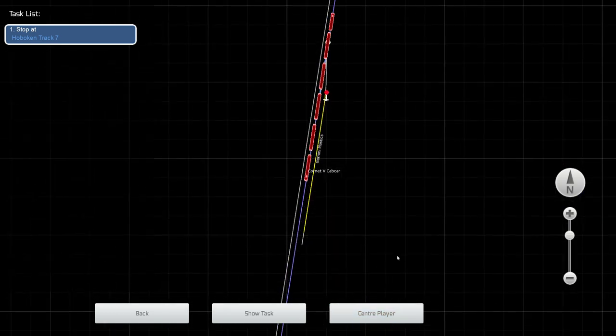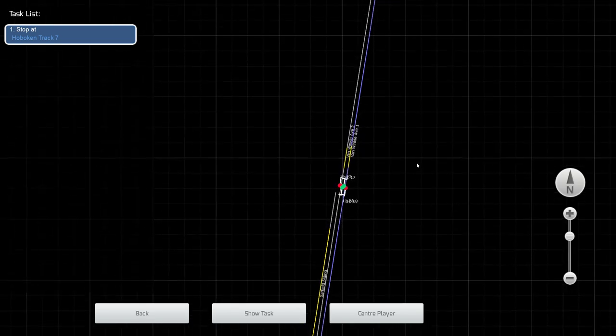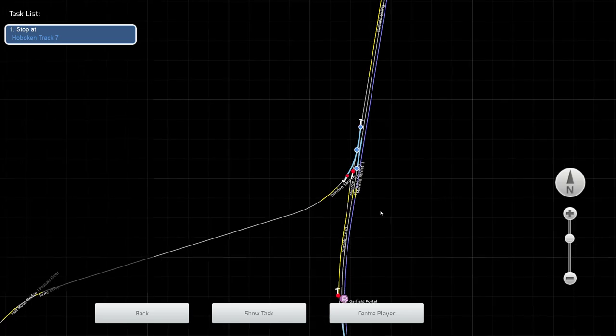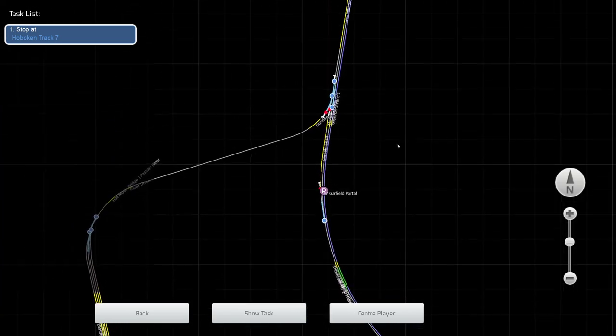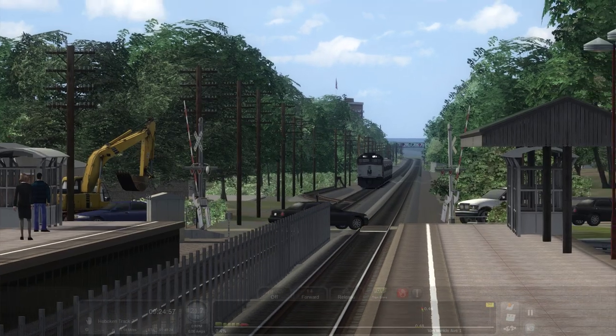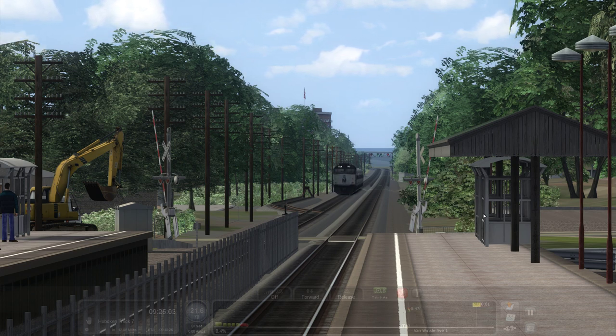All right, let's see where we is. So it looks kind of funky, right? Because we're on track one, if I'm not mistaken. We're coming up on the Dundee Spur, which is another cool little branch there. There go the arms. That makes sense. There go those arms.